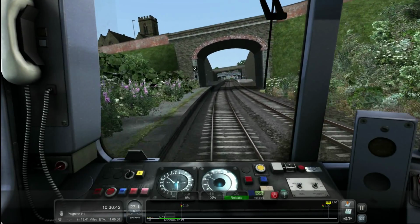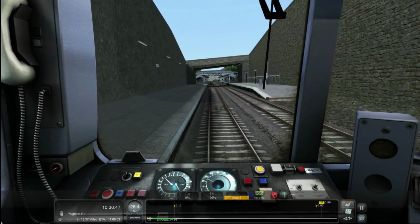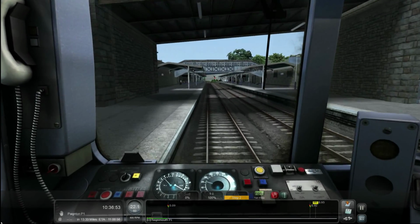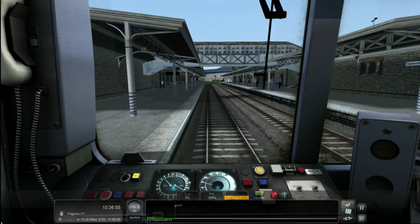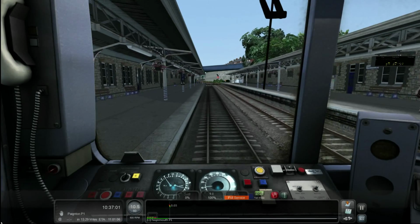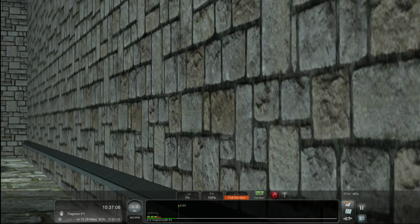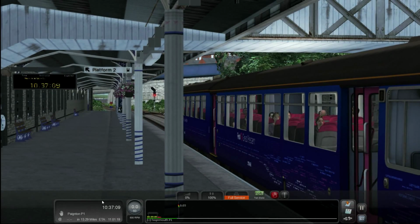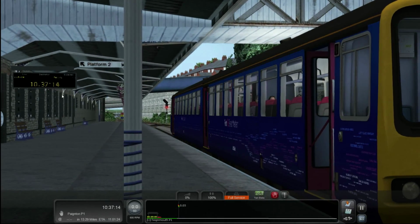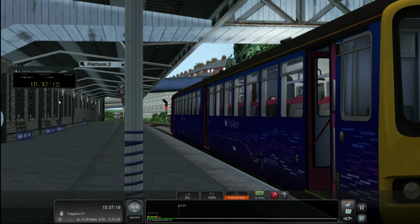That banner repeater in the slanted position means that the next signal is green. They're used in places where you can't see the next signal, if there's limited sighting of them. Stop here. Right, we'll go outside. Ooh, get off our passengers. But no one ever does get off. I think it's really sweet how the passenger information displays actually work. Really nice detail.